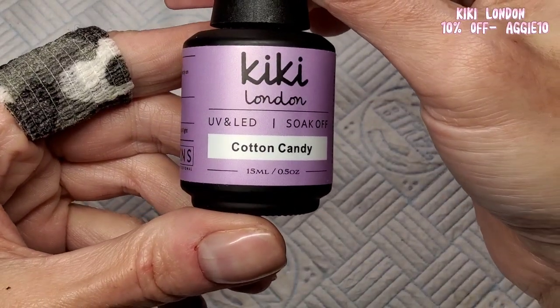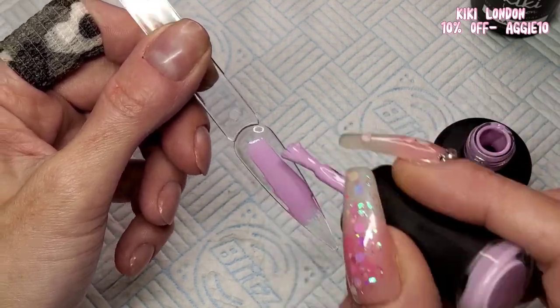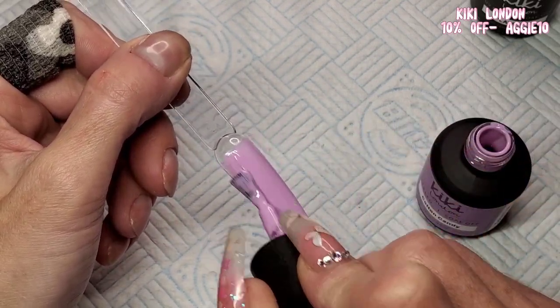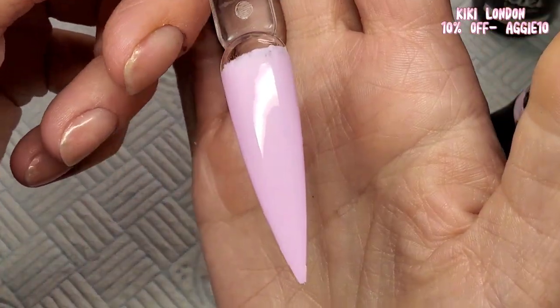So this is Cotton Candy. I much prefer these new bottles. They've just got a really good quality feel to them. I really like them. Look at that colour. I really like that.